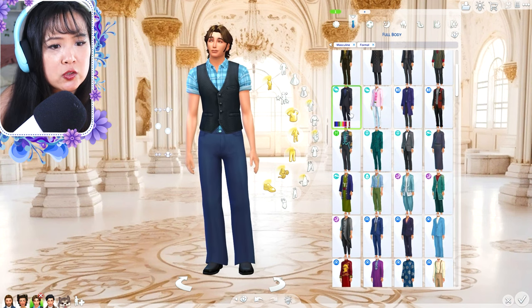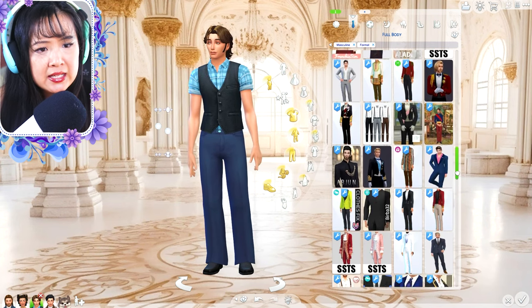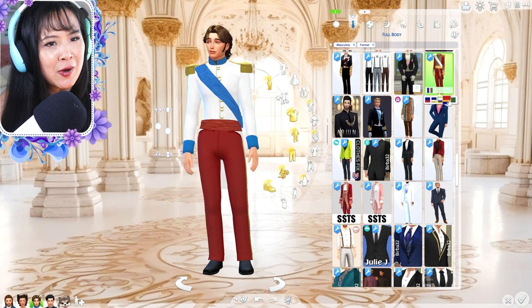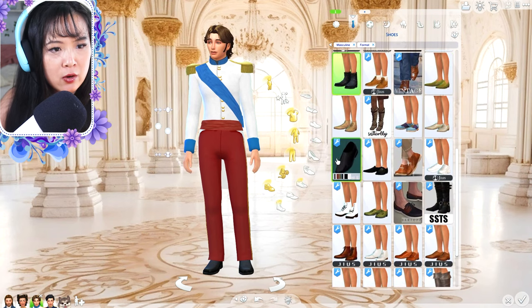I think we should wear this. I think the uniform looks really nice. I definitely think he would wear his uniform for their wedding day. You know what? Let's go with the white. There's just a lot of red. That's okay. It's different. You know, he doesn't wear this often. We'll go with this one for the wedding.